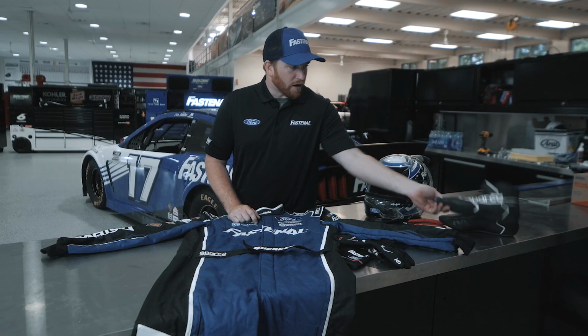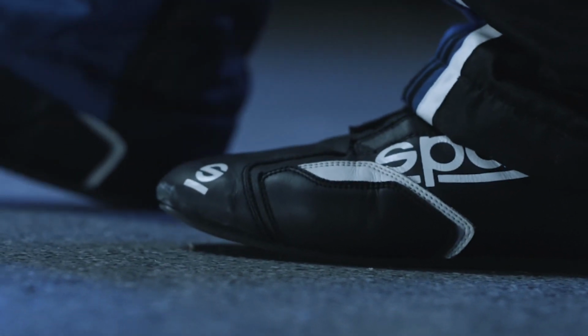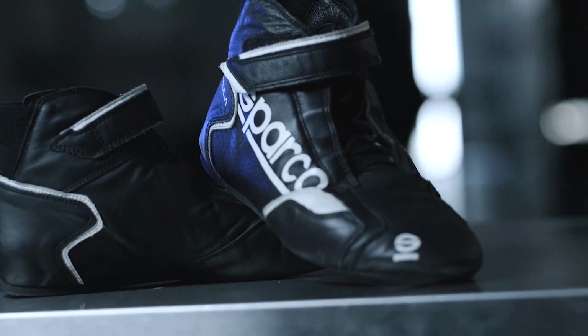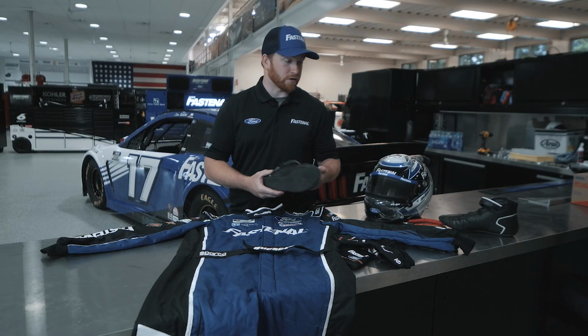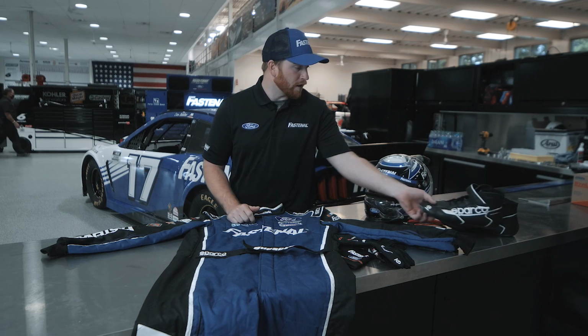Our shoes are fireproof as well. They're actually very thin, basically to try and make sure you have as much feel on the pedals as possible. Really important from a driver's standpoint that you have enough insulation there, but also can feel exactly what you're doing and really work on those small movements.